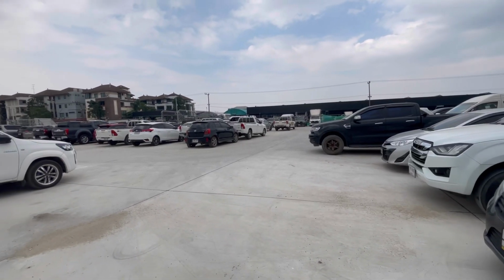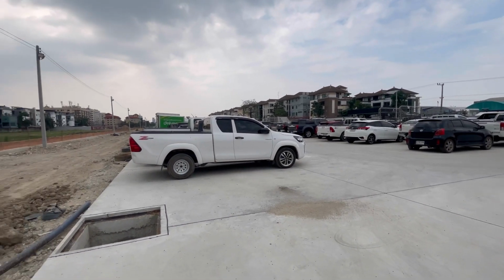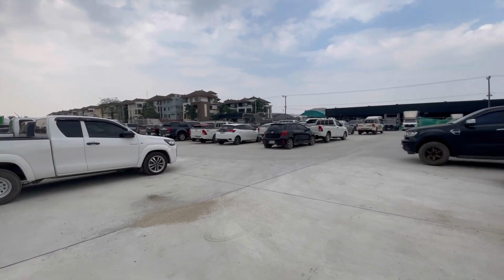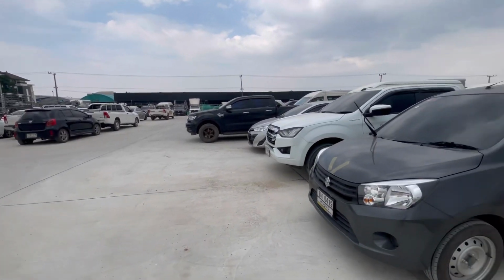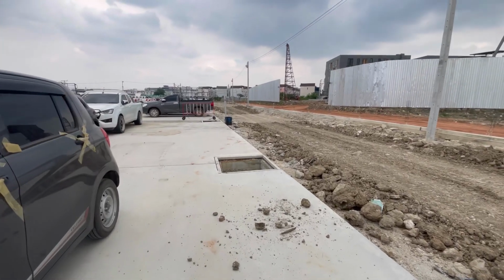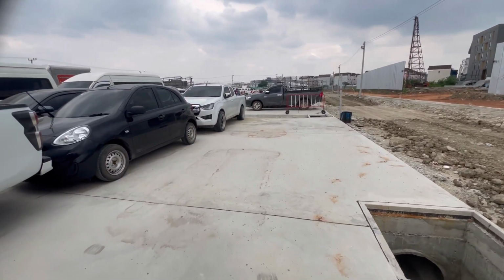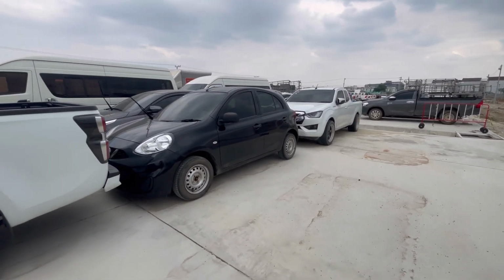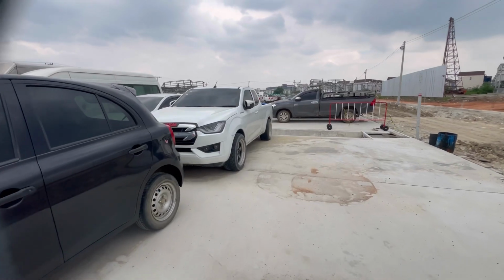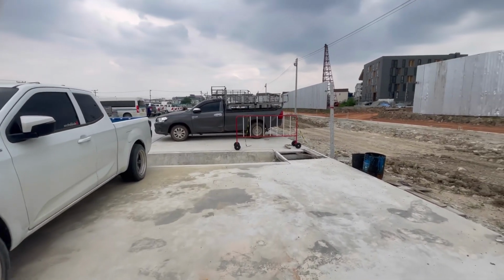Okay, here we are at the Bangkok Auto Auction, and this is the outside storage facility, and you'll notice that the majority of vehicles here are on this concrete pad. Now as we look off in this direction, many of these vehicles are actually on gravel, but they are working to put them all on concrete pads. Now, this is kind of the pre-delivery area. This is where vehicles are delivered and stored before they're prepared for the auction.